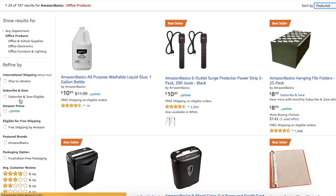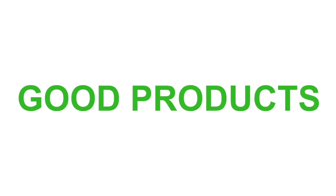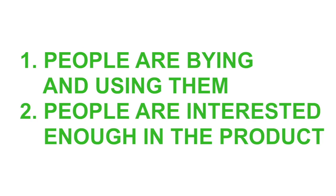All you have to do is go over to the left-hand side and filter for the 4 and 5-star ratings. Now, the idea here is you want to have good products, right? You want to be able to recommend the products, maybe point out 1 or 2 flaws, but in general, you want to cover and review products that are useful, right? That's the whole idea. So if you look at the ones that are highly rated, that'll give you a really good idea of, 1, people are buying and using them, and they're interested enough in the product that they're actually leaving reviews. And that is a good thing.